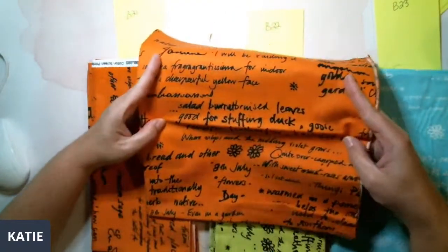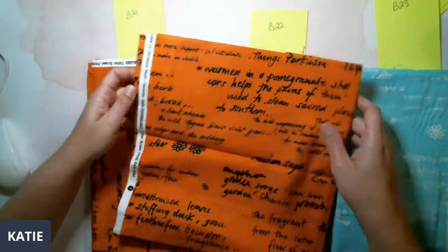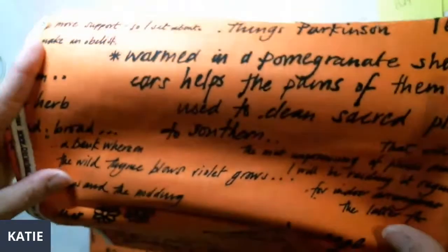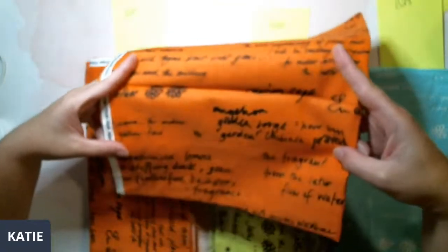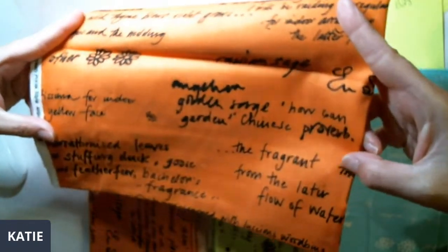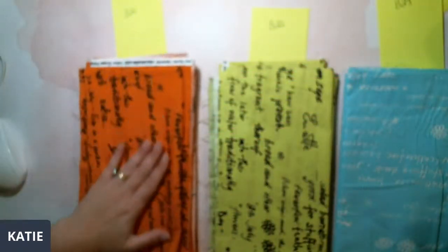Let me show you. So it has recipes. That's cool. It has all the different fonts, Chinese proverbs. Nice. All sorts of stuff on here and all the different fonts and dates. They're really neat. So B21 is like a rust to orange.